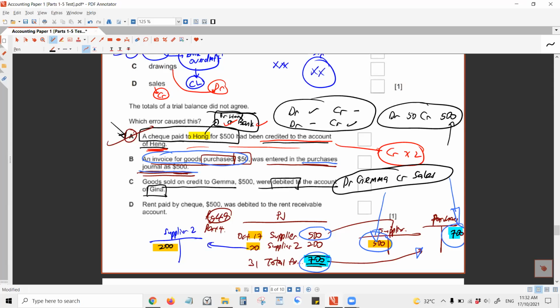So since they have touched Gina account, we should assume that they have not touched Gamma account. And we have to assume that they have credited sales. Okay, so instead of debiting Gamma, they debited Gina. Would it affect the trial balance? No, because they still have finished both debit and credit entry with the same amount. Okay, they have debited Gina, credited sales, so trial balance will still look perfect. Okay, so C is not the answer.